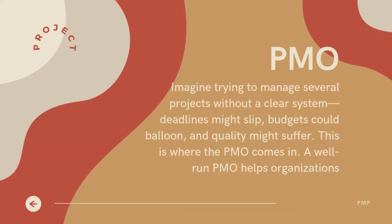Imagine trying to manage several projects without a clear system. Deadlines might slip, budgets could balloon, and quality might suffer. This is where the PMO comes in.